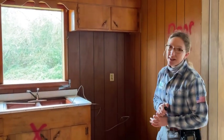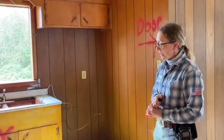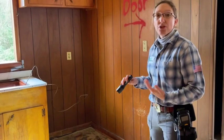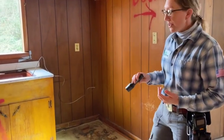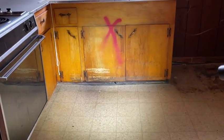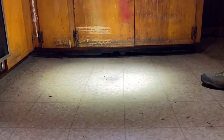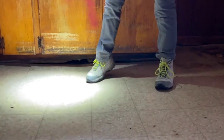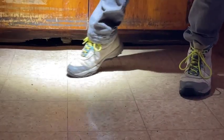Correct. But in our initial walkthrough in any kitchen, we look for things that would be indications of floor structure issues or any major defects in the construction of the home. So this home, obviously, we can look and see here, we have decay at the base of the cabinet. We have a dip in the floor right here. And when we walk over here, we want to be super careful because it basically feels like the vinyl is the only thing holding the floor up right here.